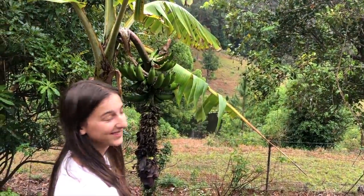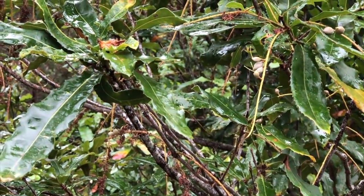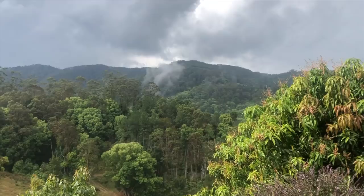Sadly, the parrots ate all of the bananas, but the macas are starting to fruit and will be ready in April. Macadamias are native to our specific area in Australia.